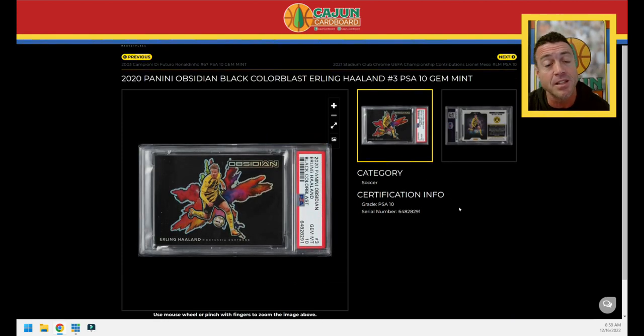Here's a card I picked up at the Dallas Card Show. The first Dallas Card Show I ever went to. I drove down there with my wife and got to meet up with Andrew Goldberg and walk the floor. And this was an Erling Haaland that I picked up late Friday night at that show from a really awesome soccer collector and soccer dealer that was there. It had a bunch of other cards that I really would have liked to buy as well. But this is one I knew I had to walk out with.